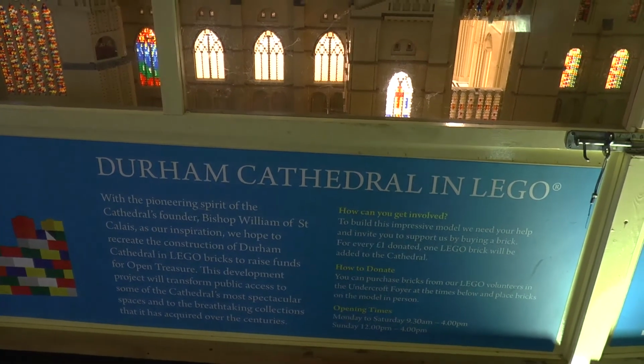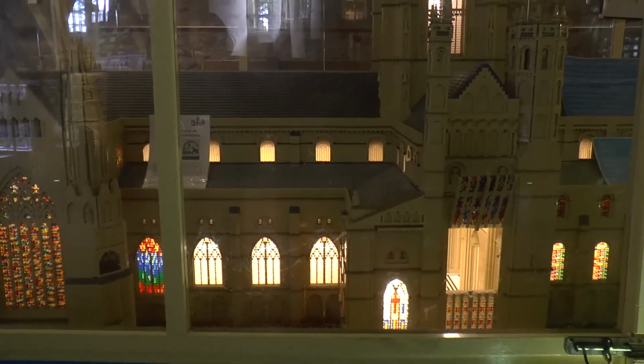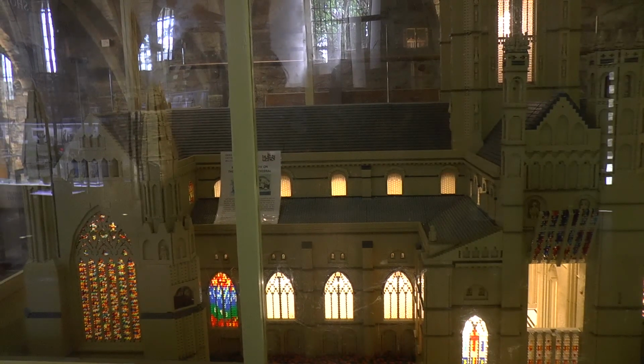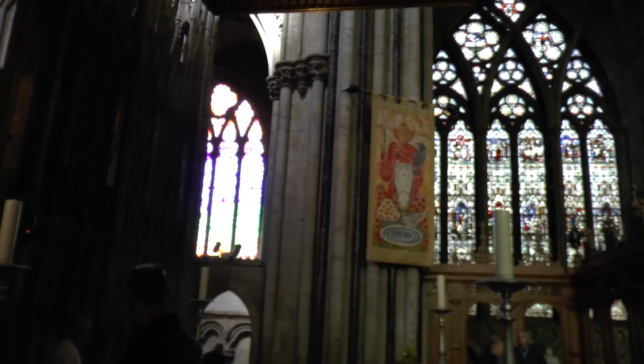Close to the shop is a replica of the cathedral constructed with Lego bricks. It was a fundraising event, with 1 brick being added for every £1 donated. A total of 300,000 bricks were used. Work started in 2013 and it took 3 years to complete. The model stands 5 feet 6 inches high and is 12 feet 6 inches long, with its width 5 feet.